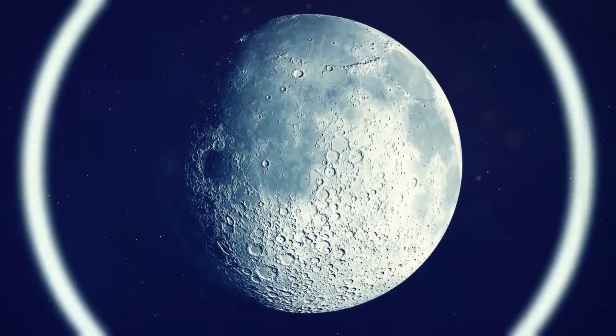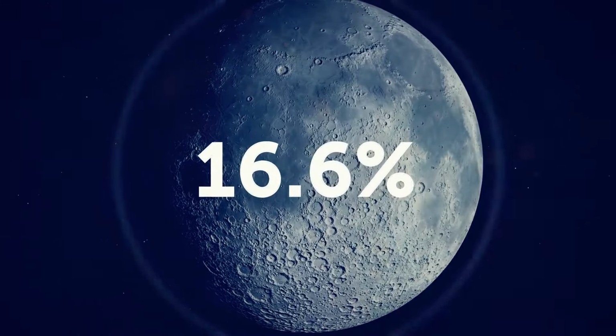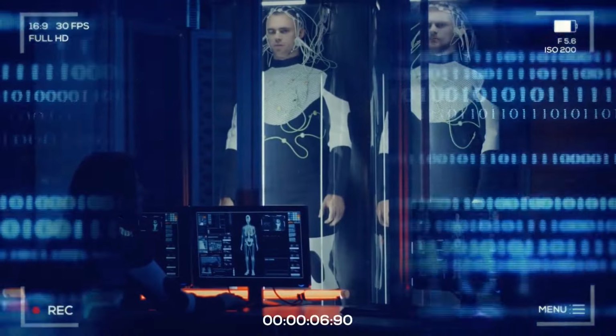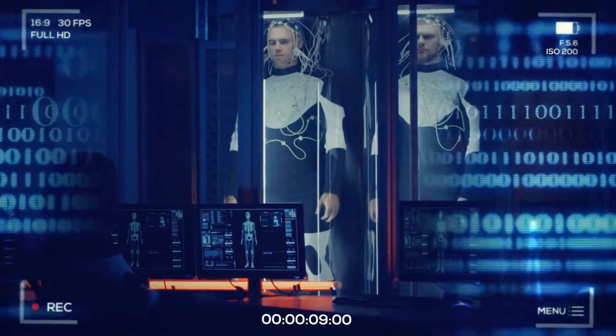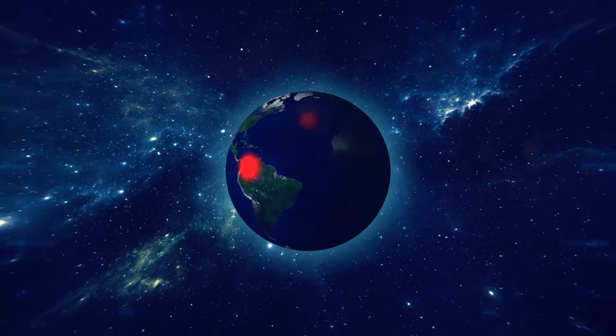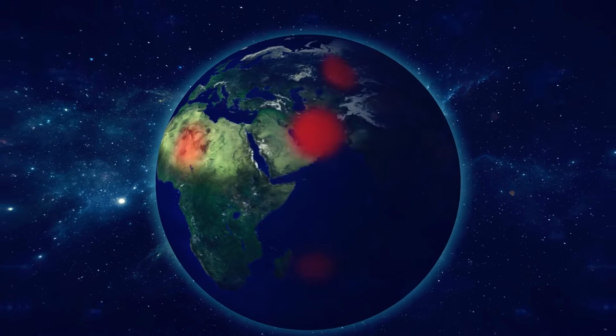On our moon, for comparison, the gravitational force is only about 16% of that found on Earth. We already have people studying how we might live on Mars right here on our planet. It's because certain regions of Earth closely mimic the harsher conditions on Mars.